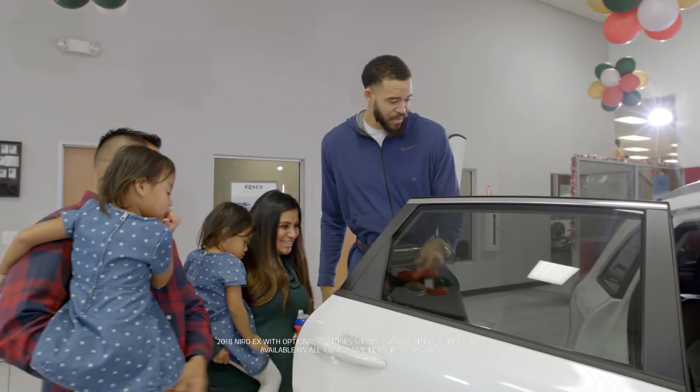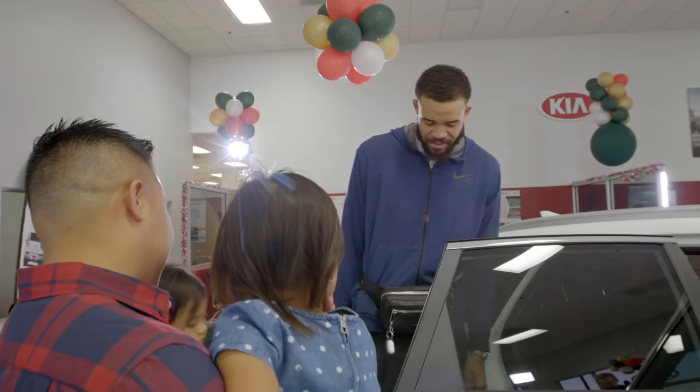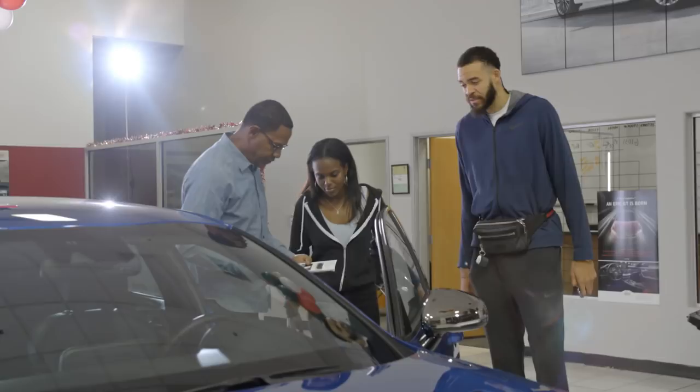The durability of this car is amazing. Just look at that leather. Oh, man. That is fine leather. Are you sure we can clean it easily? Basically unstainable. Well, let's not take it that far. Tell me about the remote start. So when you press the remote, it starts.